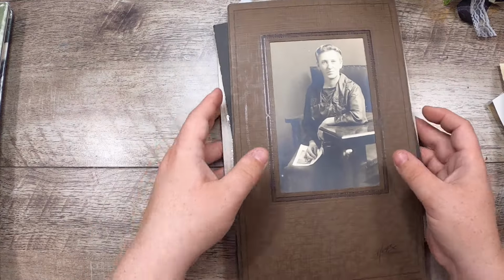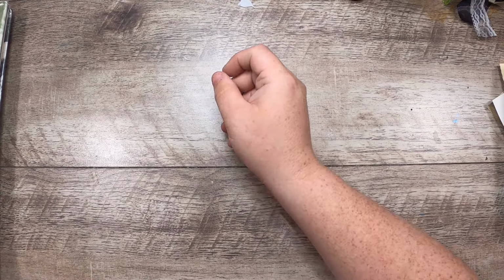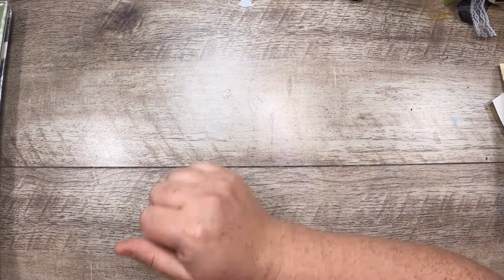So that is my haul of cabinet cards for today. I did not find as many as I'd hoped to, but these things, they're getting harder and harder to find, especially at an affordable price. So I do try to keep getting them when I find them so that I can share them in digitals and things like that. So that being said, that's my thrift haul for today.